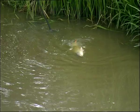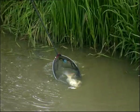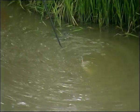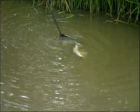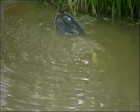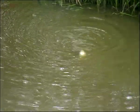It's nearly in that net. That's it. He's got it. Well done, Tony. Oh no! Oh, come on, Tony. Take your time. It's very difficult. You see what I mean about the wrong end? It's much harder to net that fish than if it was in the mouth. And that's it. Lift, lift, lift, lift. No. You've actually got to net it as it's coming towards you. As soon as it feels that net, it just goes away again.